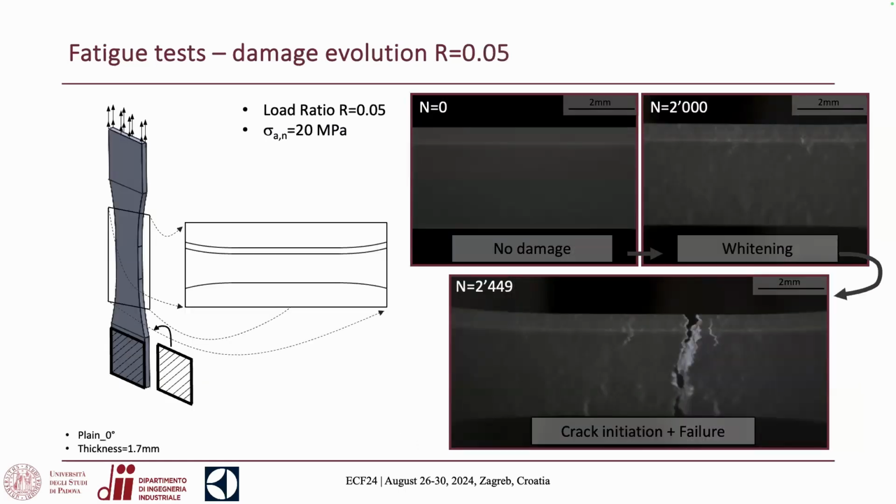Here again, another example in the case of tension fatigue. At the moment, we have tested just plain specimens, therefore we don't have any example in the case of notch specimens, but we can see here the classical damage evolution that we have observed. Here we have zero number of cycles, that means the beginning of the fatigue test, material whitening, and then some microscopic cracks which propagate, giving the final failure.